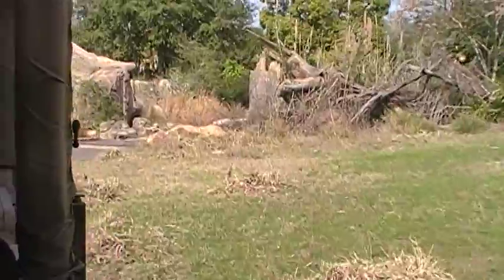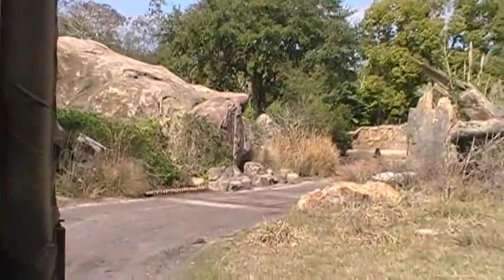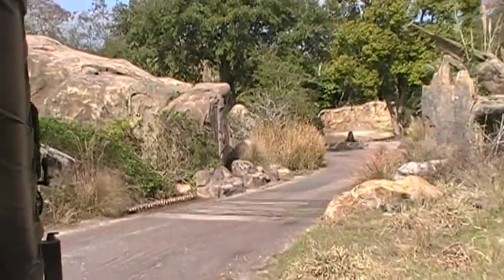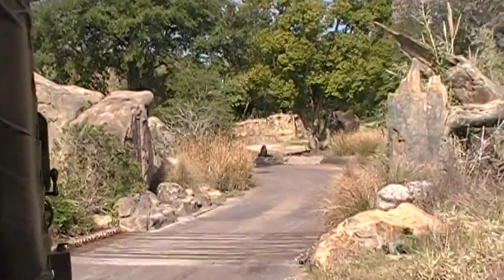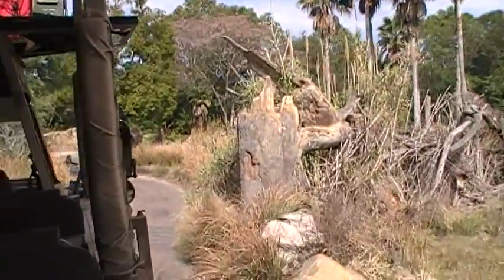Monkey Point, Wilson, over. Keep your eyes open for me. We picked up a baby elephant that was wandering off on its own. We can't find the mother. I'm afraid poachers may be in the reserve. Roger that, Wilson. We'll let you know if we see anything, over.